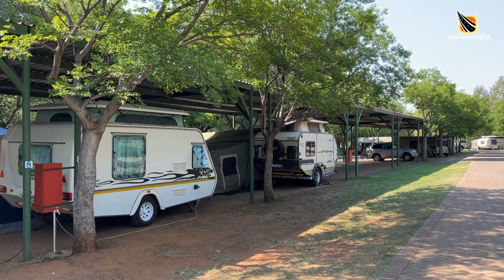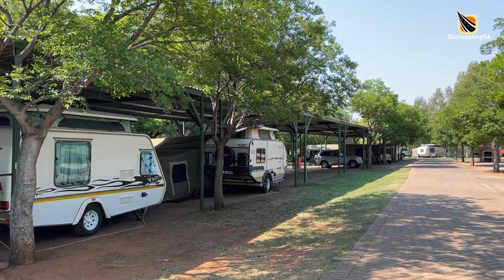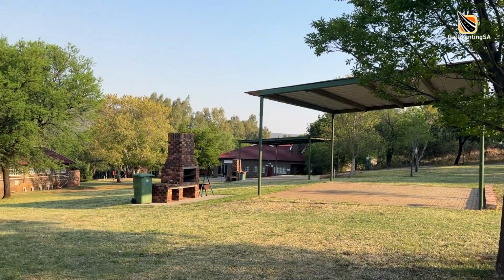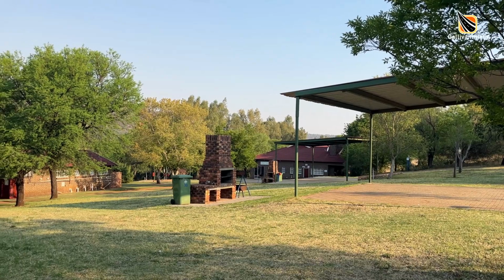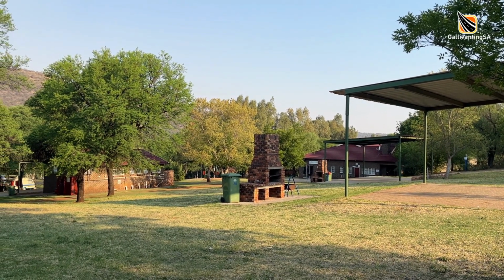The front sites do have a direct view of the river and grassed frontage, and these are popular with fishermen. Then there are the separate singular sites, also with a roofed structure and paving, but here you are surrounded by grass and you have some space around you.